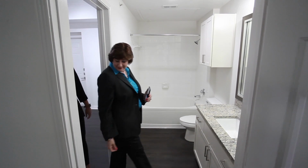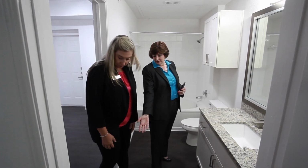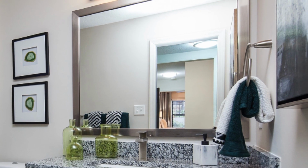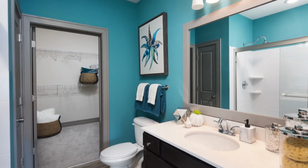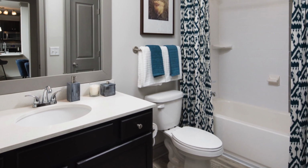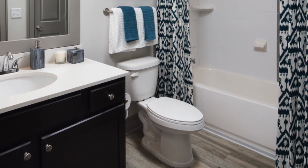Now we're going to continue this tour with our customer, and then they walk into the bathroom. You know, you've got the mirror that looks great, you've got the countertops, you've got the sink, everything is just like you want it. So then, as you walk over and you look at the toilet.